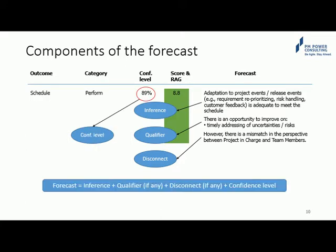Lastly, there is a confidence level associated with the forecast. 89% in this case, which is pretty high. We will explain how this is computed by the tool in the next slide. In summary, the forecast comprises an inference, qualifiers if there are any, disconnects between vantage points if there are any, and an overall confidence level.